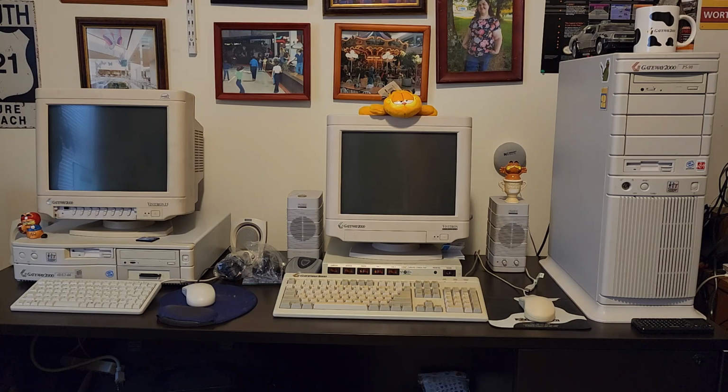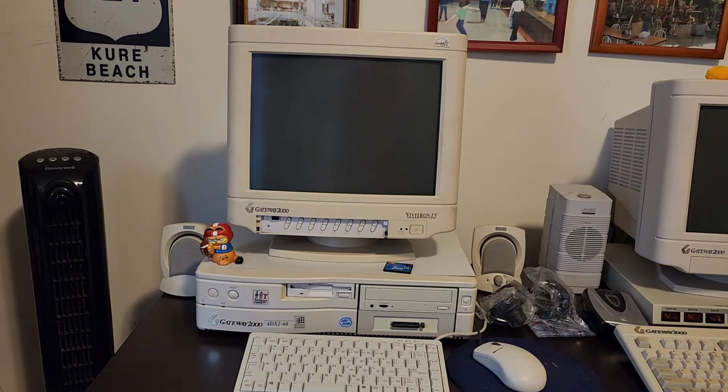If I had a little extra room, I wish I could have the Gateway Astro set up with them as well, but that's just not sizably feasible, if that's even an expression. But the focus of this video is going to be the Gateway 2000 4DX2-66. As you recall, this has been kind of a star of the channel for the last month or two. We've done a lot with this. We've restored it, we've upgraded it, we've fixed it as well. Dallas clock chips.